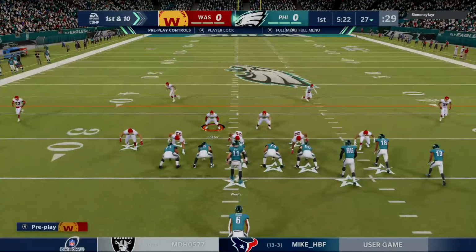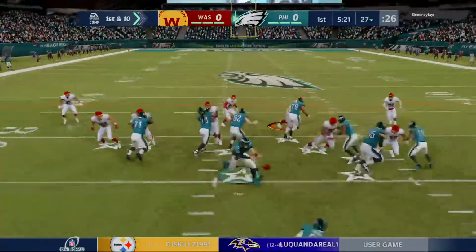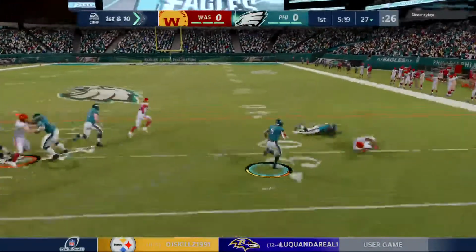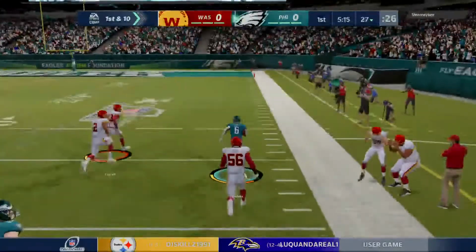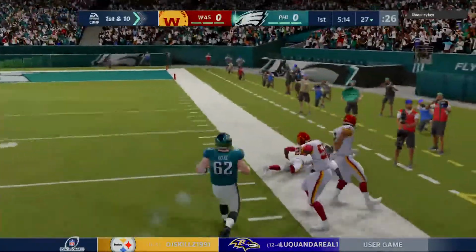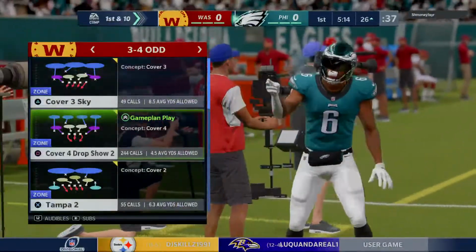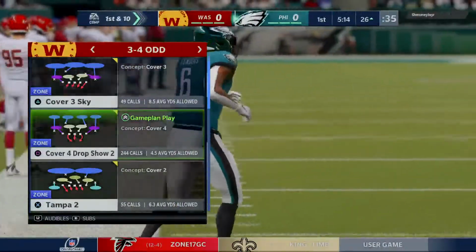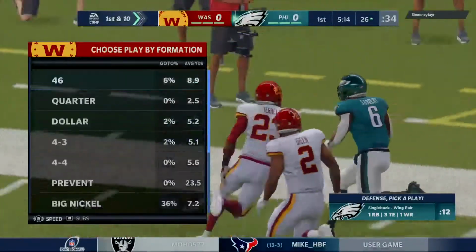Wentz and the Eagles now with a 1st and 10 at their own 27. They will run for the first time with Miles Sanders. Sanders has the first down and much more. And he is finally out of bounds, but not before taking it down inside the 30. It's a big play there for the Eagles. 46 yards. 10 at the 26-yard line.